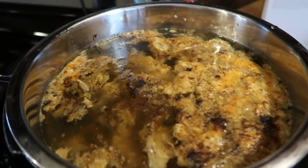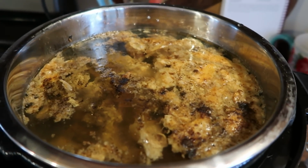And then what we'll do is we will separate off the fat if there is enough to separate off.